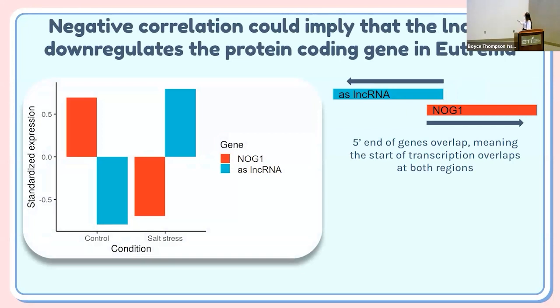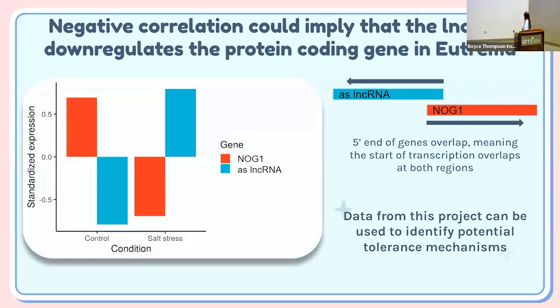So as you can see, when the protein coding gene is turned on, the antisense linked RNA is turned off. When the antisense linked RNA is turned on, NOG1 is turned off. So this is very interesting data. I got to identify lots of transcription factors in linked RNAs and then narrow down to this specific example that might be used to help identify potential tolerance mechanisms.